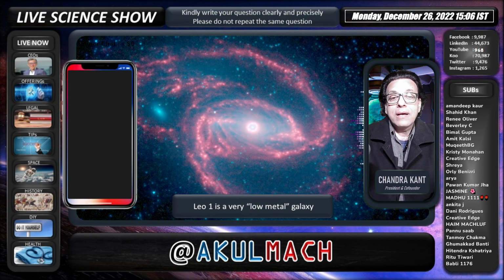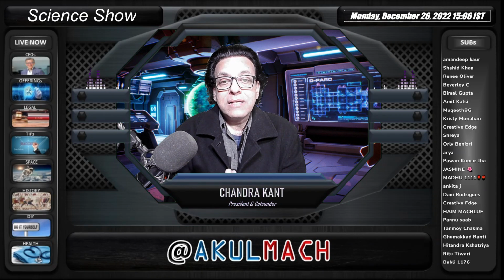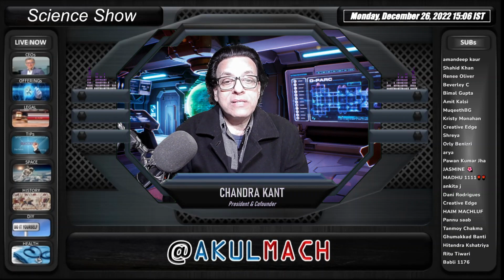But in this galaxy, Leo 1, we find that the metallicity of the material available is rather low. That means the material from which this galaxy was formed is primitive in nature. It's mostly hydrogen and helium, and yet it has a supermassive black hole at the center of this small spiral galaxy. This is very surprising, because most of the material in the galaxy is gas, hydrogen and helium, with very little higher elements and very little metallicity, yet it has a very large supermassive black hole at the core.